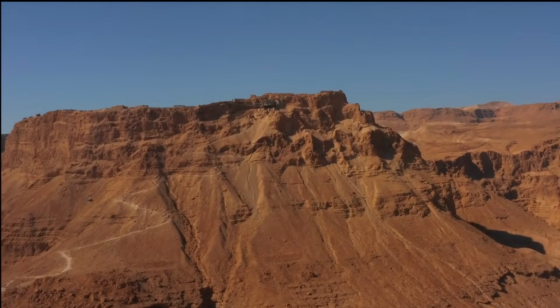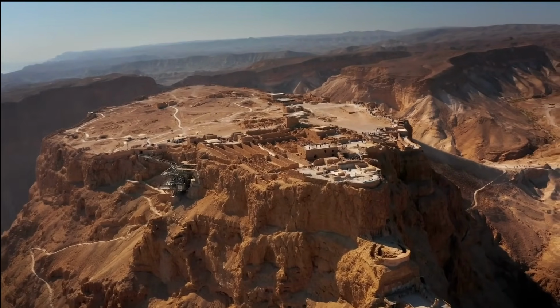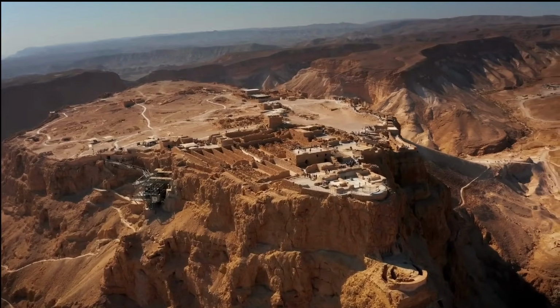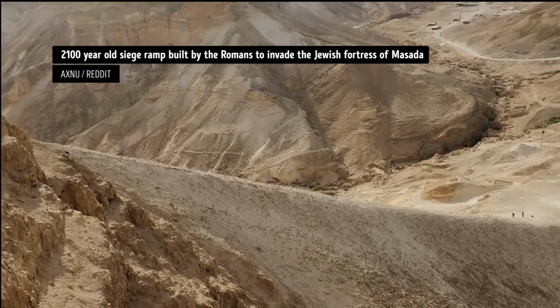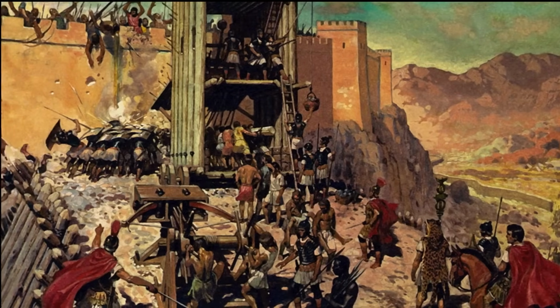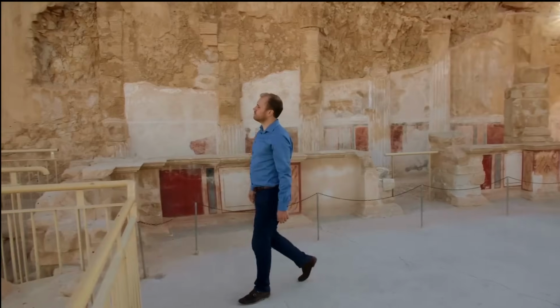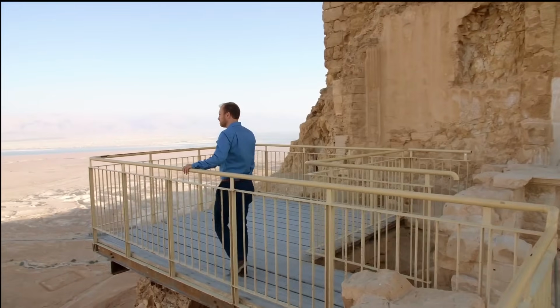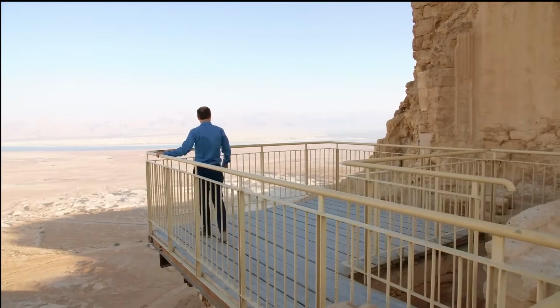Still, at one point, the fortress was occupied by people who had fled Jerusalem after the city was captured by the Romans. They held out against the invaders for several months, but eventually they were defeated. But these guys didn't surrender. The story of Masada has become a symbol of resistance and bravery. Today, Masada is a popular tourist attraction and a UNESCO World Heritage Site.